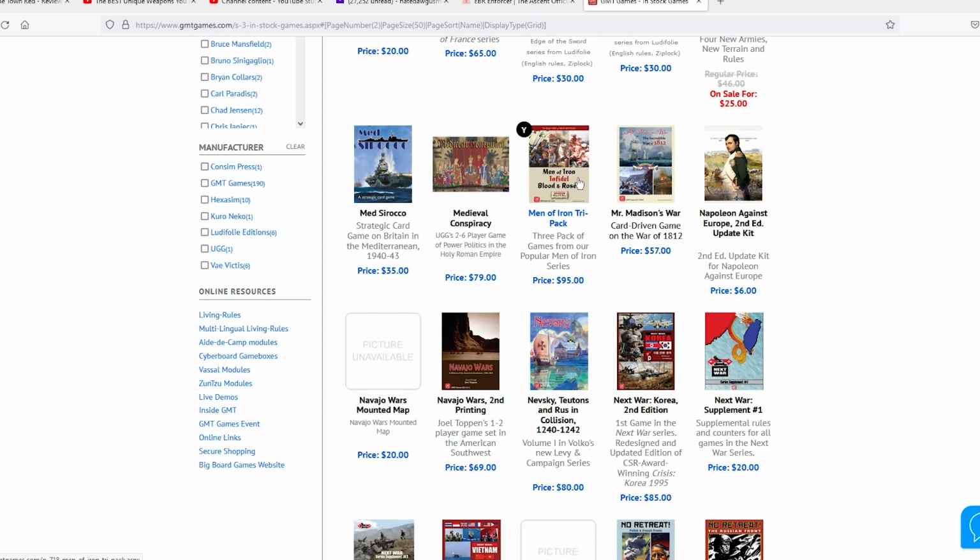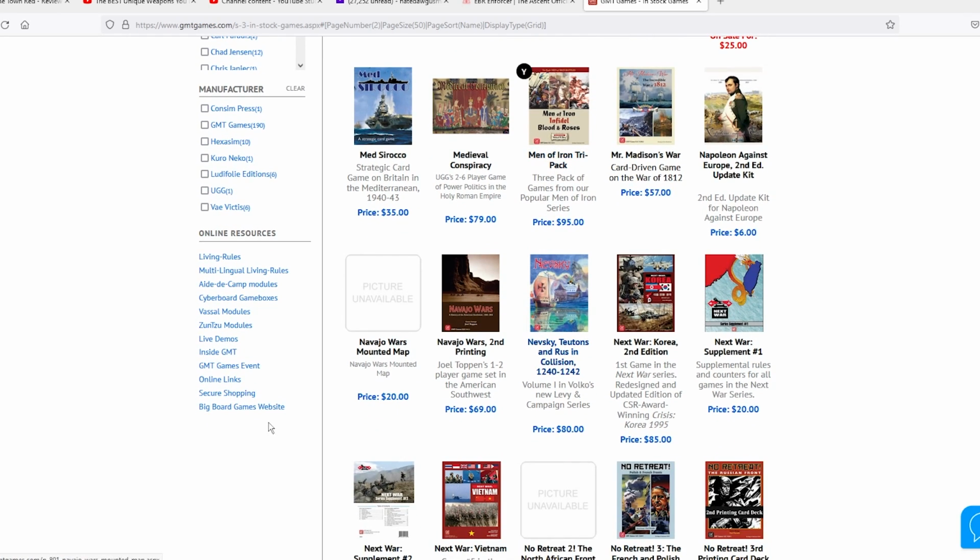Here we go. Men of Iron, Infidel, Blood and Roses. Yep. This tri-pack here, 3 games in it. Awesome deal here. So definitely, if you're into that era of conflict, definitely one to check out. Navajo Wars, that's a good one. 2nd printing, definitely worth checking out as well. You could get that for roughly $35.